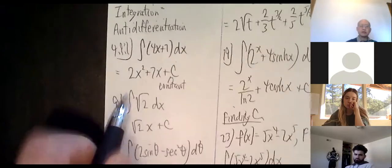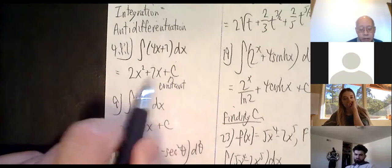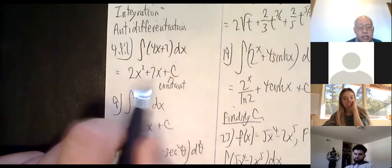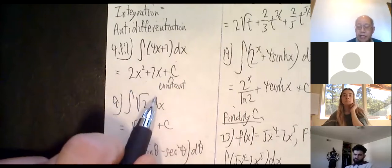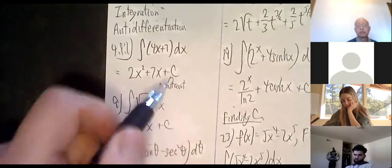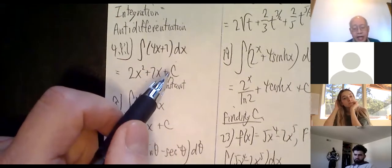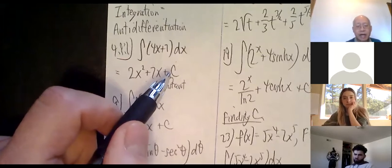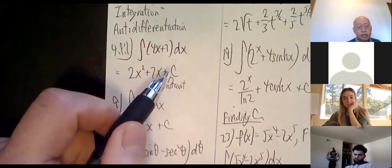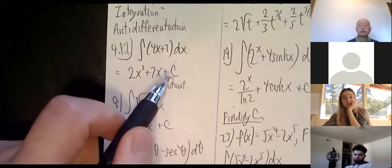Okay, here's the answer. 2x squared plus 7x plus c. Just thought I'd mention to you right now, all of these problems for now should have the plus C. It properly belongs there. C is any constant. So C is any real number. It can be 0, 1, 2, 80, pi, negative a million, 316.521414828. Those are all included.